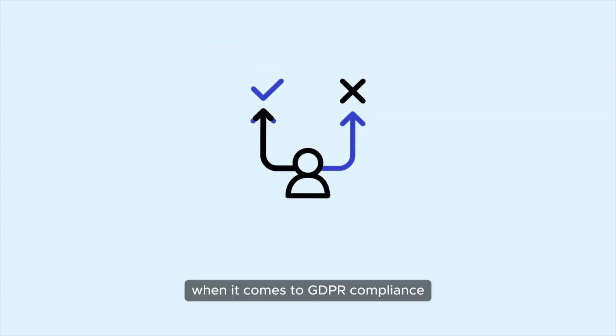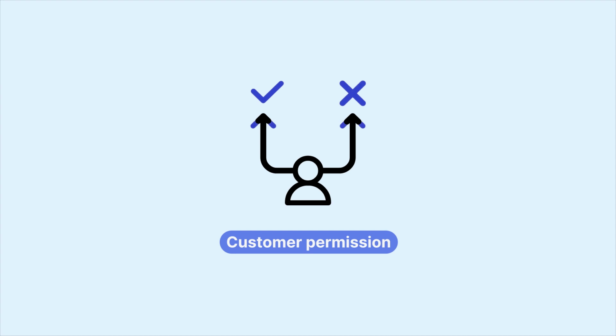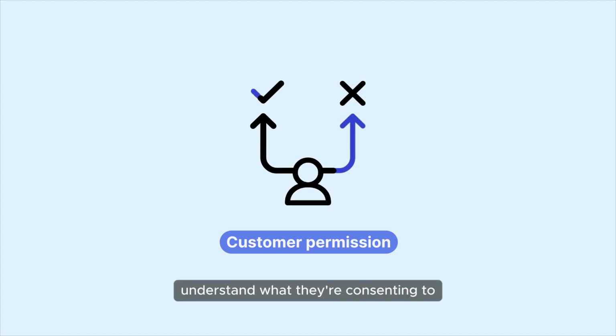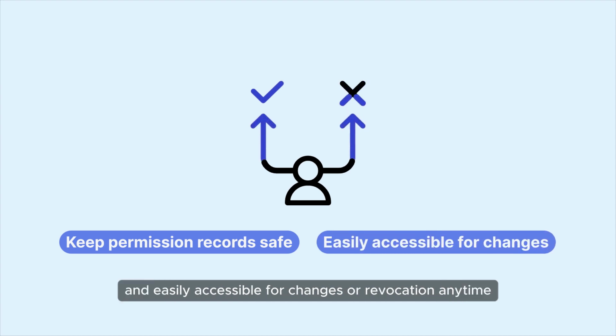When it comes to GDPR compliance, getting customer permission is an absolute must. Make it simple for your customers to understand what they're consenting to. Keep their permission records safe and easily accessible for changes or revocation anytime.